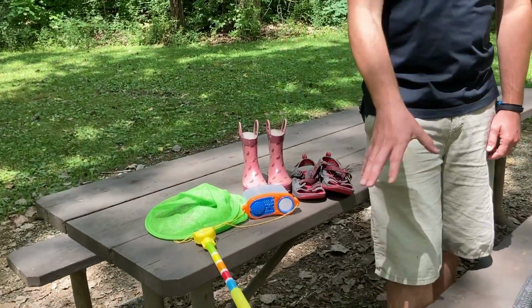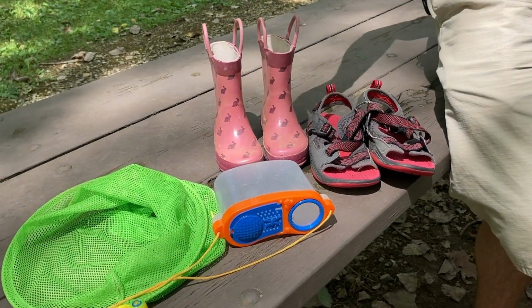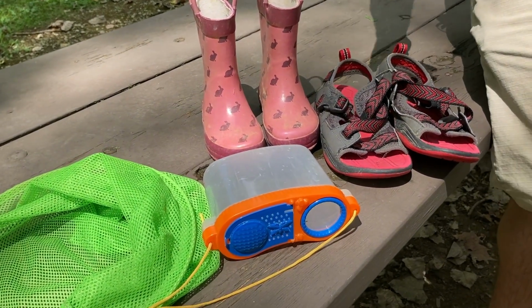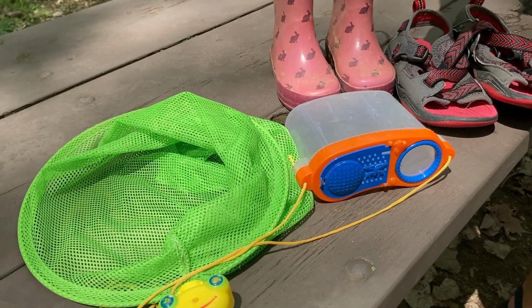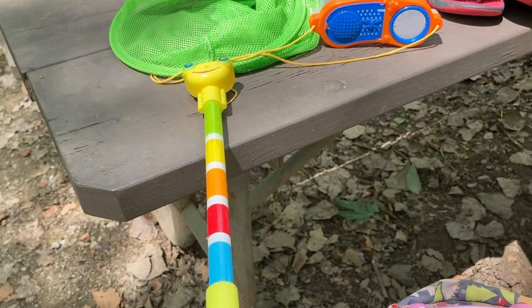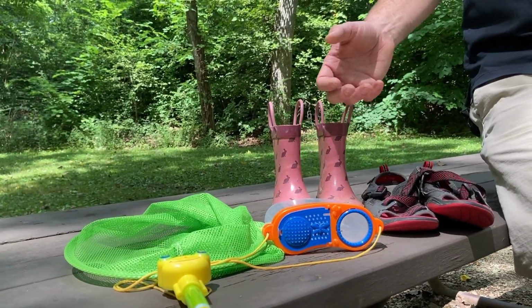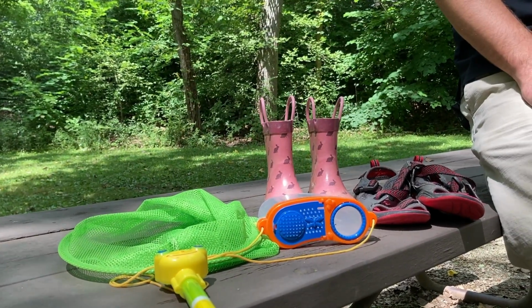For taking this adventure up a notch, maybe try a creek walk. A creek walk is a great way to introduce people to being outside in nature because it's fun. You're in a creek. You may bring a bug net or some sort of container to examine those creatures, and then put them right back in the water.